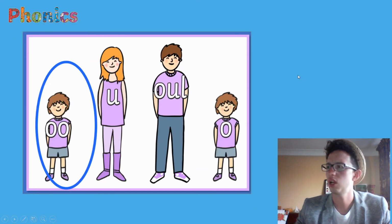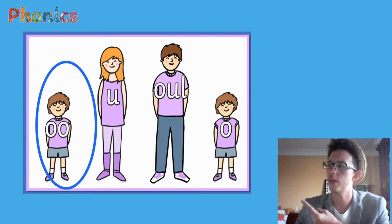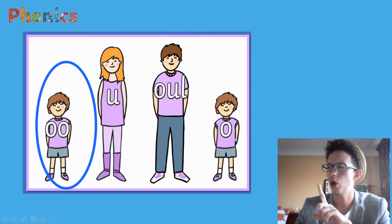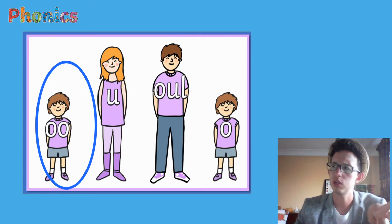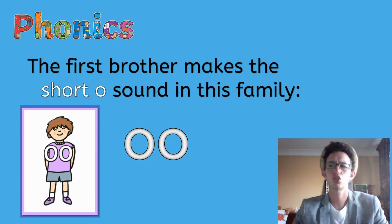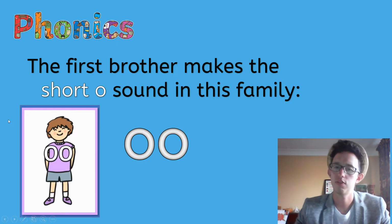Here we go. And today we're looking at this little brother. He's the little brother. There's two. They are identical twins, but one's with a phoneme, and the other one is with a digraph. So let's have a look. The first brother, he makes the short sound in this family.